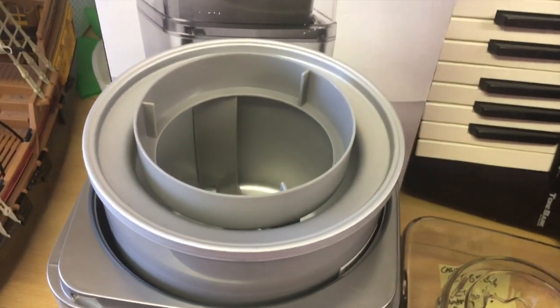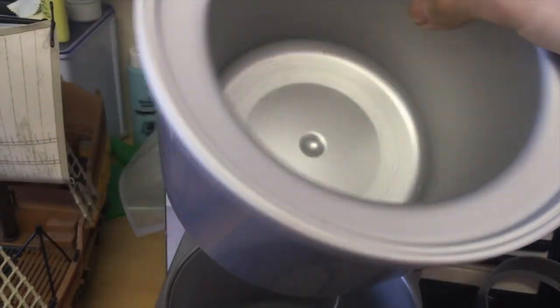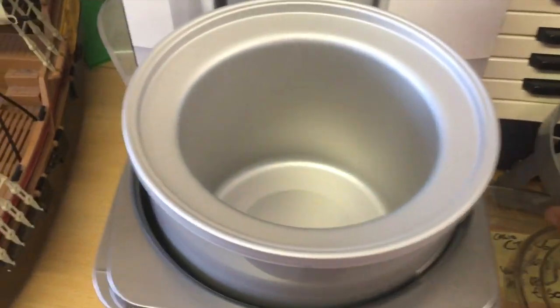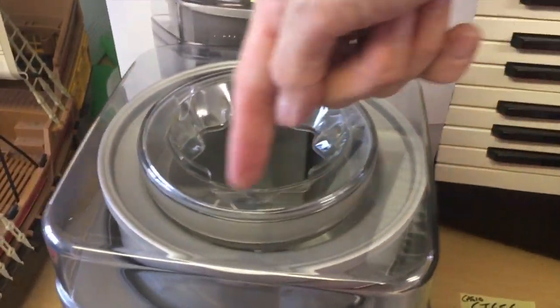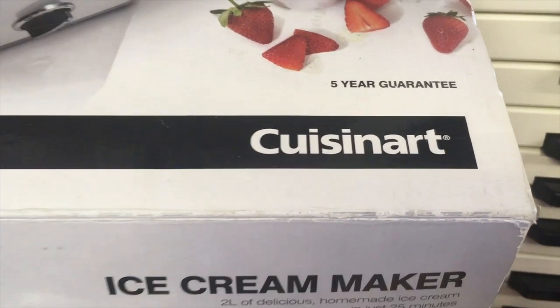If I just show you, I actually tested this last night. With this version, you have this part which you put in your freezer. You can hear it has liquid in it, and you freeze it, and then it has a little part that connects to that cog. You put your cream and sugar and everything, whatever it is, in there, your chocolate and nuts, and then the whole bowl rotates, and this little mixer is kept static by the lid. So when you turn it on, the bowl inside rotates, this part actually stays still, and everything gets churned up. So anyway, that's what it is. Ice cream maker by Cuisinart.